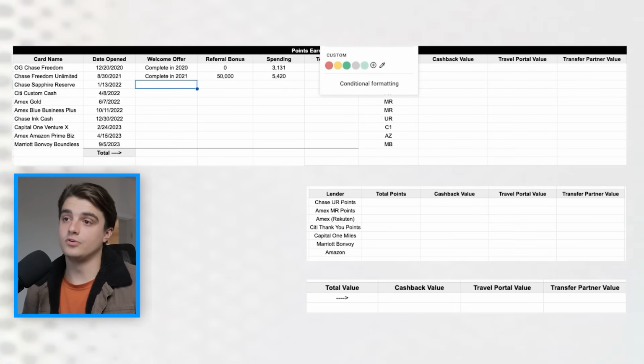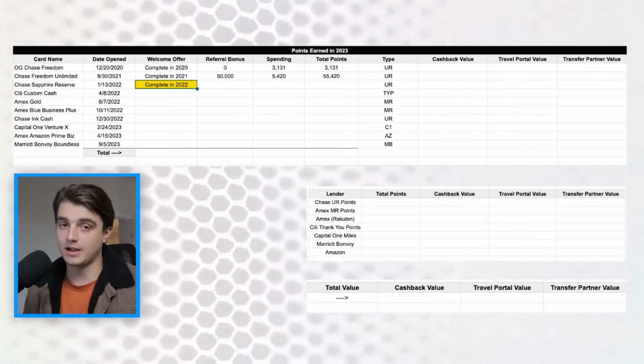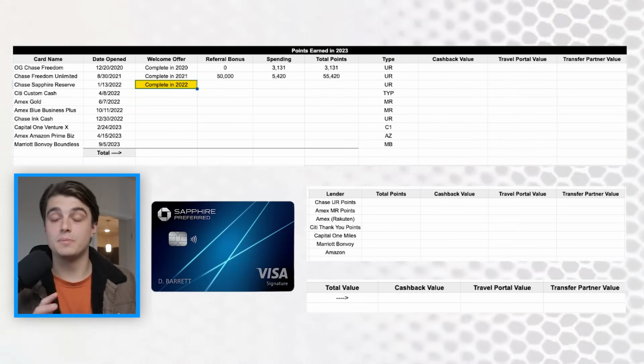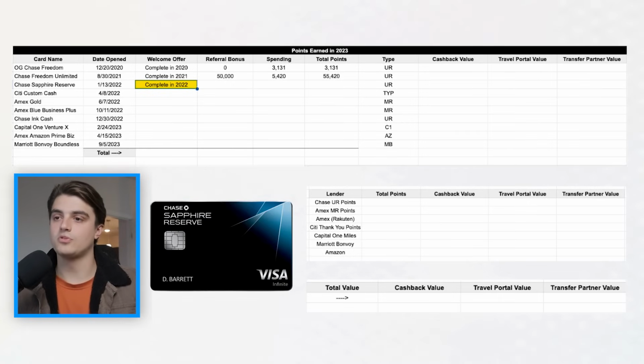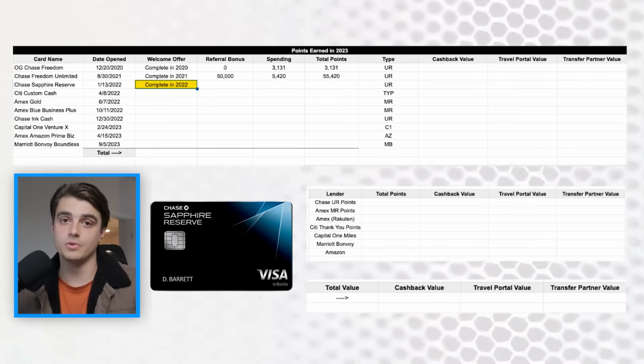Now it's time to talk about my Chase Sapphire Reserve, which really was the Chase Sapphire Preferred for most of this year. So of course I did not get a welcome offer on this card this year. I completed it back in 2022 when it was the Preferred, but I product changed the Preferred to the Reserve this year, not sacrificing any welcome bonus opportunity because I can't get another welcome bonus on it until 2026. But in doing that, I knew that I would actually use the benefits on the card more and would use it in my wallet more, hence why I made the product change when I did.